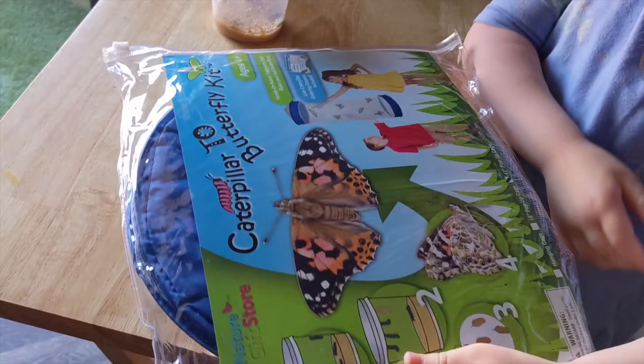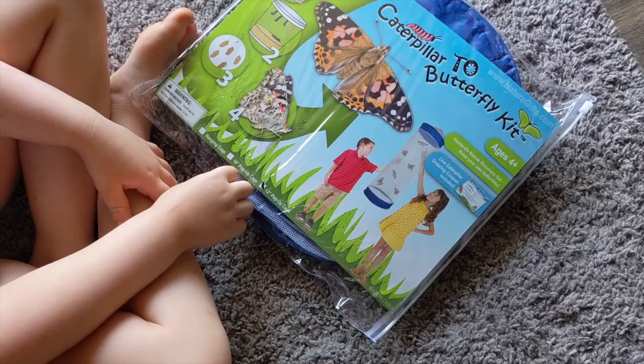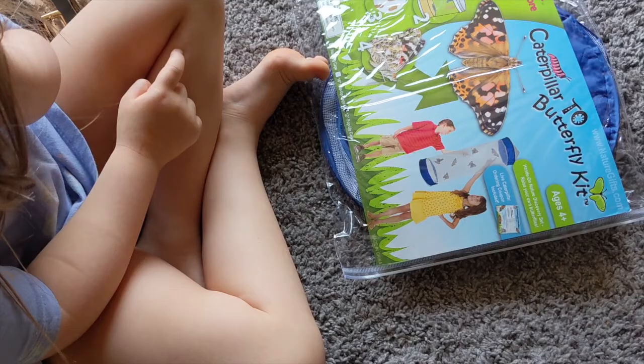Ooh, I love this. Look at that. Is that one a girl? I think so. This one's a boy. It says, congratulations. You're about to watch part of an incredible life cycle of the painted lady butterfly. Expect the change from caterpillar to butterfly to take approximately 3 weeks and for the resulting butterflies to live 2 to 4 weeks.